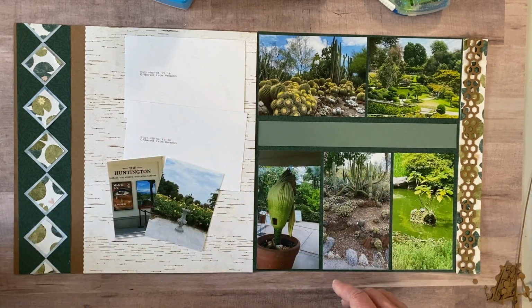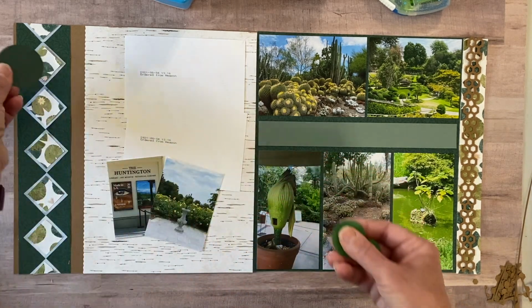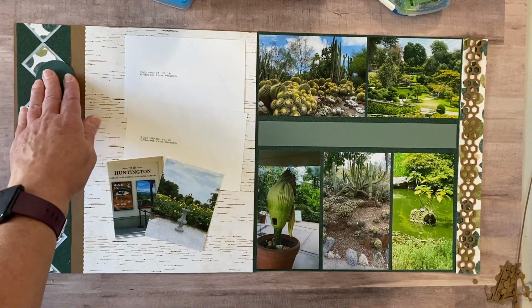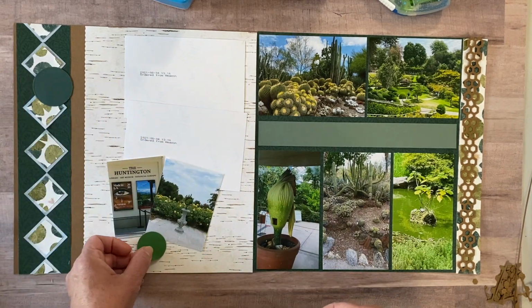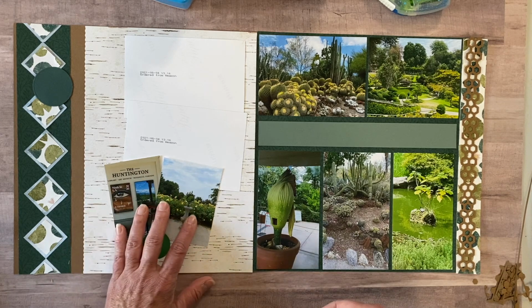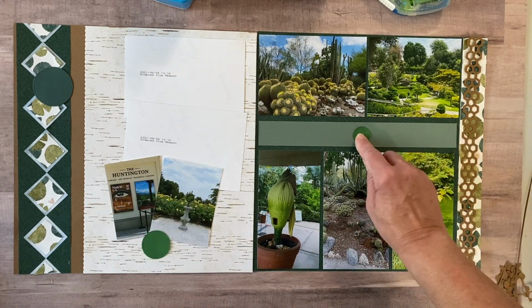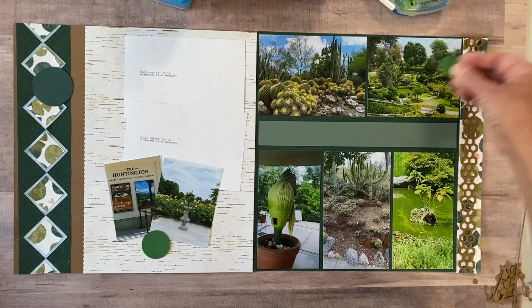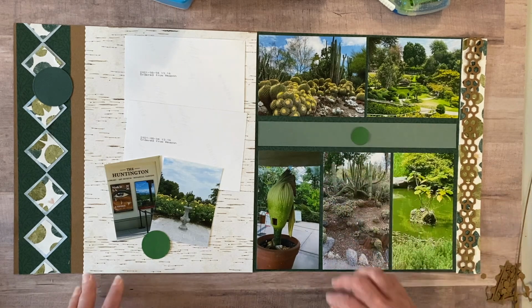Let's see where we're going to put some embellishments. So I have my circles, and I'm probably going to put my largest embellishment here. I have an idea for that. And then maybe a medium area here, which will include my title. And then I think I'm gonna go right there in the middle of the strip that we put there.